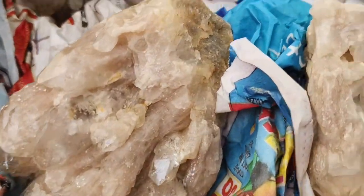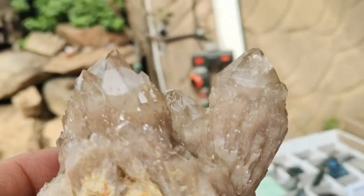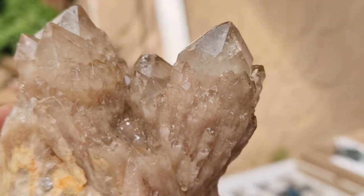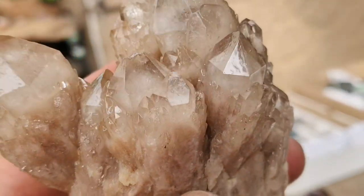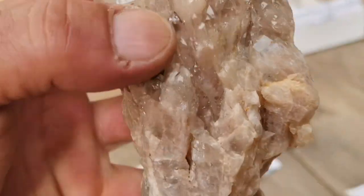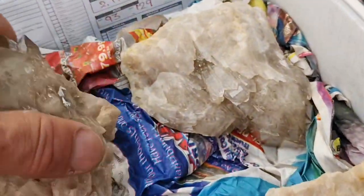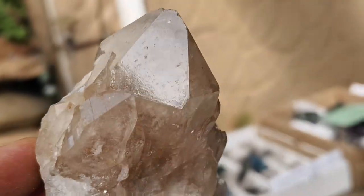Then from Luwena, we got 4 absolutely gorgeous smoky quartz clusters. Beautiful veils just beneath the windows. Lovely clarity in this cluster. Lots of side crystals as well. The 4 clusters weigh 2.11 kilograms.